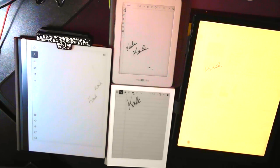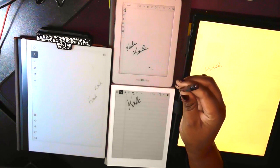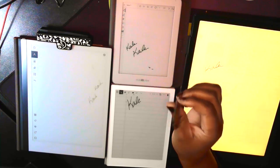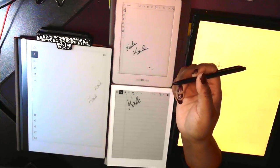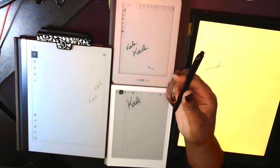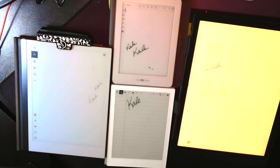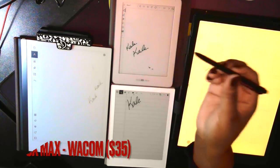So pen number 8 on my list is the Wacom pen that comes with the Onyx Boox Max. This is like the first generation pen. Oh, the tip is gone. Well, that tells you one reason I don't like this pen. Oh, that's so funny. The tip is gone. I'm going to just replace it with the one from the Boox device so I can use it for this. But the tip falls out. It's one of the things I don't like about it.